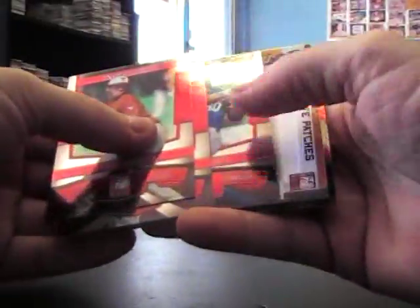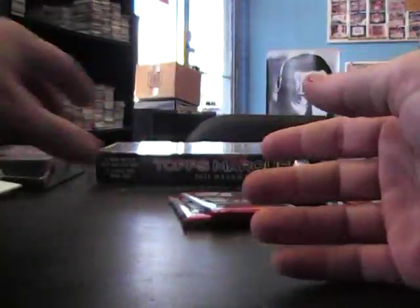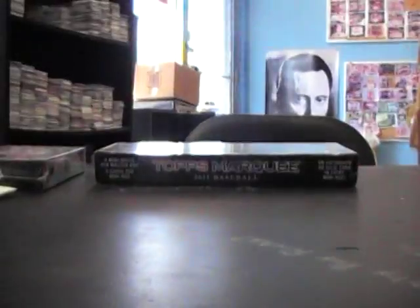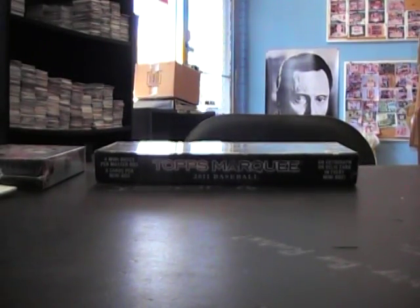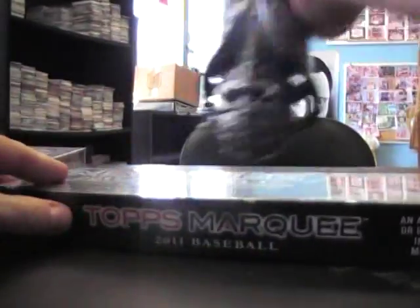Stetson Alley, number to 200. Die cut. Nick Castellanos. His base. Fatty. Leon Landry. Patch. Collegiate patch auto. That's number to 125. It's weird, I've never pulled one of those golds to 5, and then the last two out of the last 3 or 4 boxes I've had one. That's pretty cool. Oh yeah, this is box number 1, 2011 Marquee, I think I showed it.